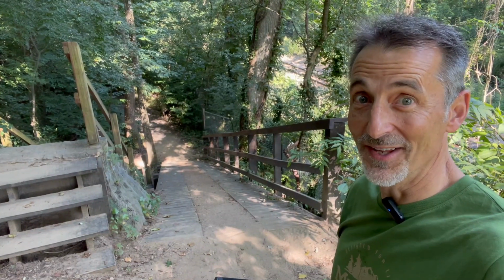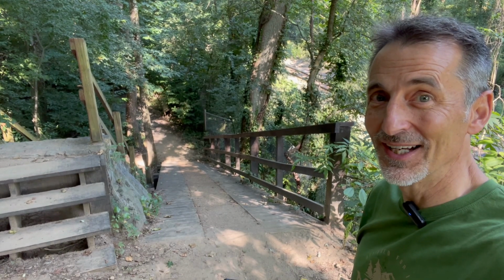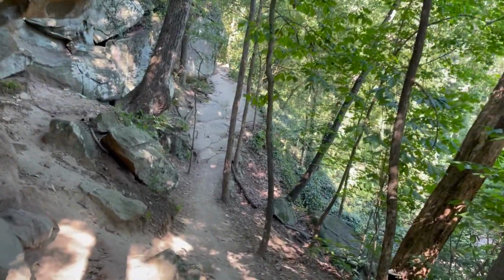Well, this is going to be fun. I can go straight down the ramp or I can walk it down the steps. I'm going for the ramp. There's an old rock quarry here on this section of the trail. Worth stopping and parking your bike, taking a little walk around just to see. I'm definitely walking my bike down this part of the trail.